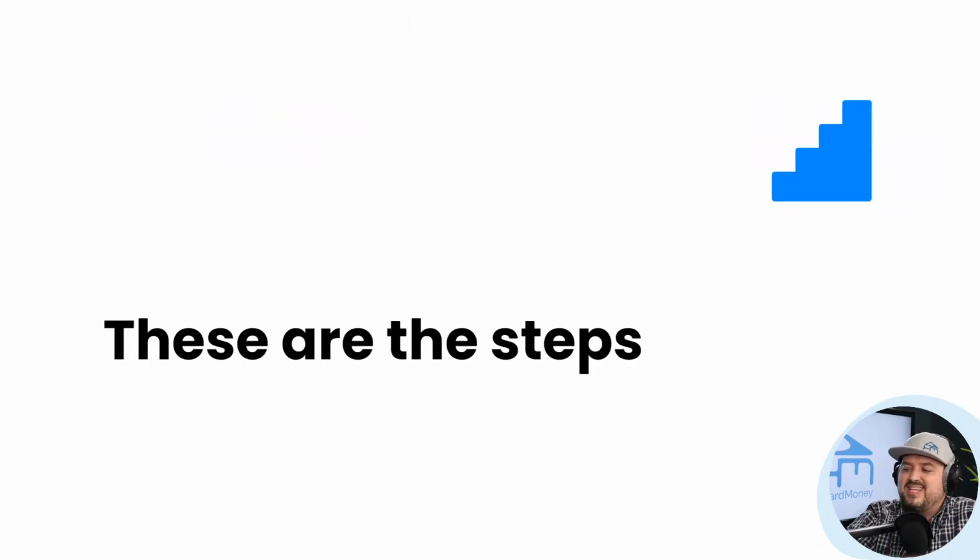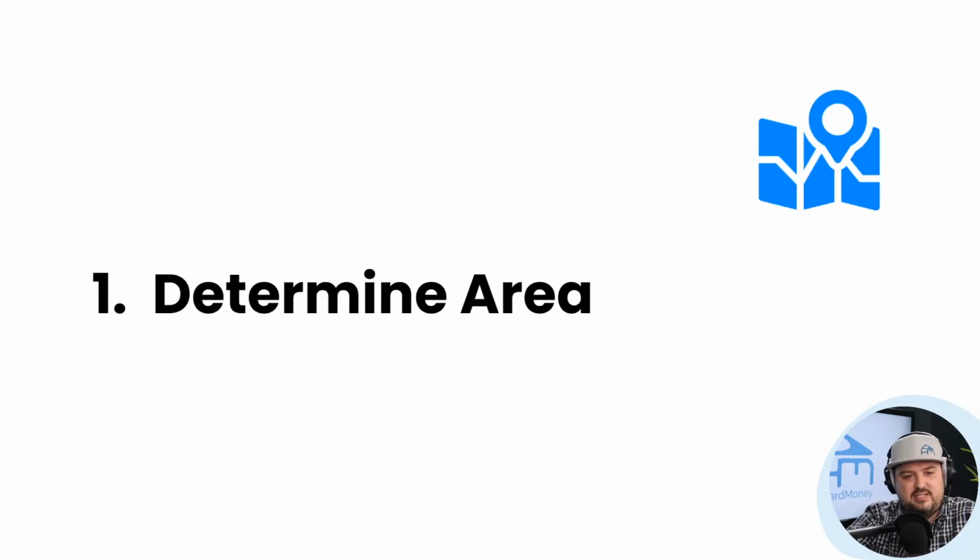Okay? These are the steps necessary to make a driving for dollars campaign successful. First off, determining the area. And I can tell you, this is one of the most important steps. I find lots of people don't spend time to do research to determine the area they should be investing in. They drive around and send postcards or make phone calls, and they don't get success and they give up because they're in the wrong area.